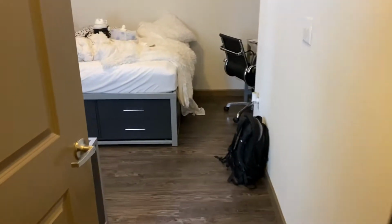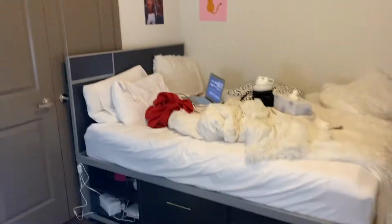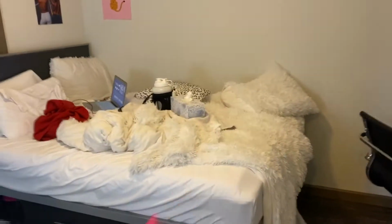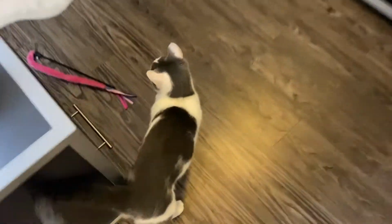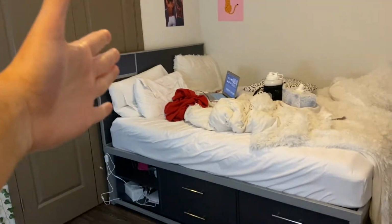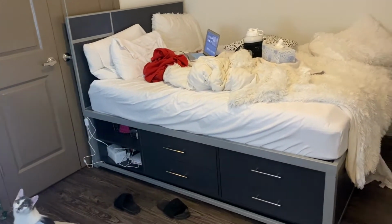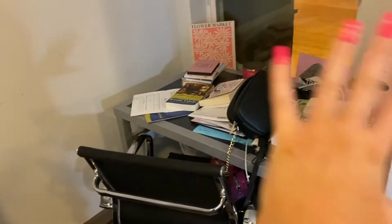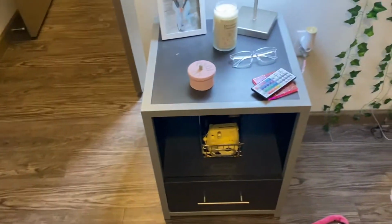Okay, so it's a little messy, but now you walk in and now my bed, okay, I know that might bug you a little bit, it bugs me, but it's so much better. There's more room. My bed used to be like this. Oh, there's Toots, Toots baby. Hi, is that your toy on the ground? But yeah, so it kind of covers my closet door a little bit, but it's a much better layout. So I have my bed there, and then I have this. And then I have all my books and my mess right there, backpack. And then I have my little nightstand right here.